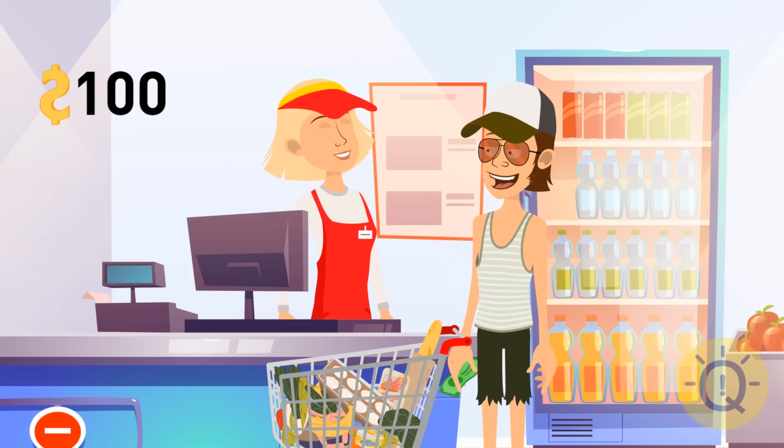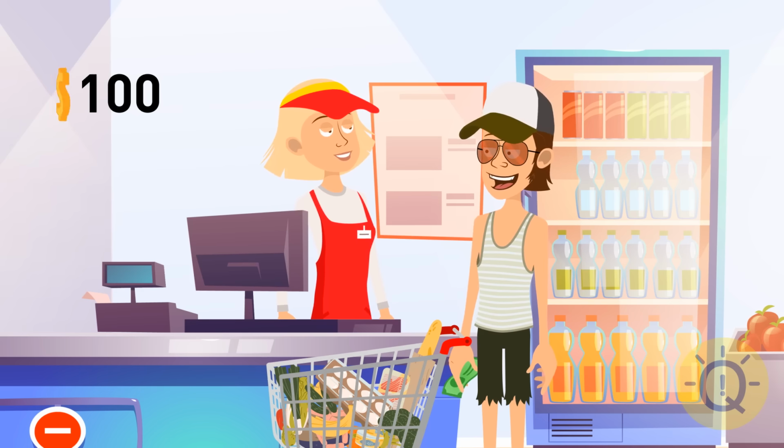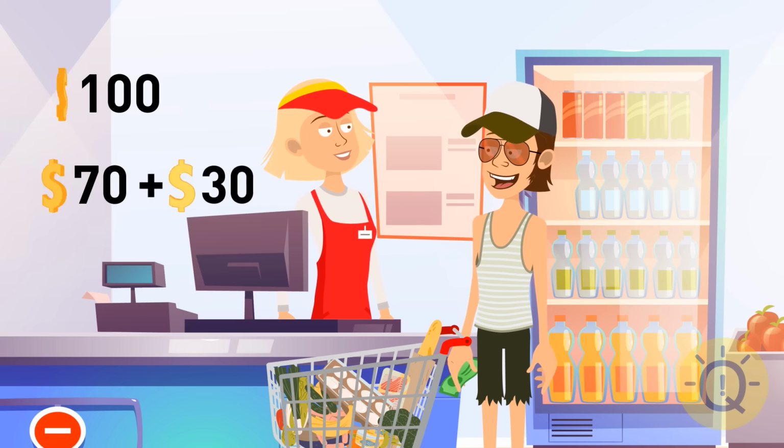The shop owner just lost $100. I know it sounds too simple, but here's the deal. In total, the store owner lost $70 worth of merchandise, plus the $30 she gave as change. So yes, she lost $100.